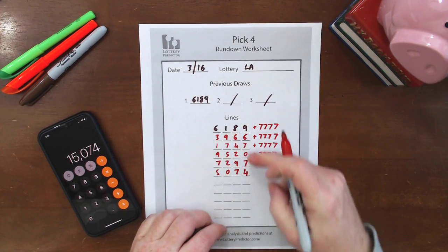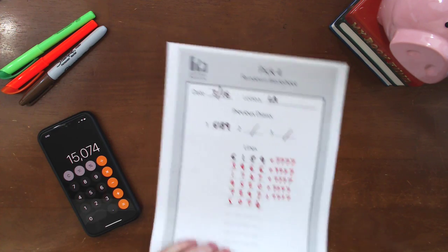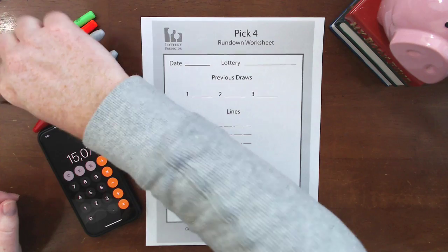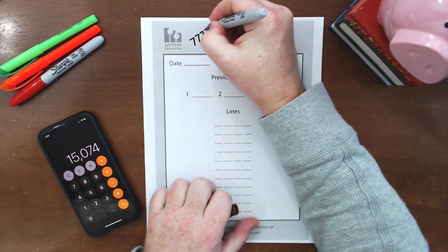There we go. So there's 5 numbers that we can now play in the Louisiana Pick 4 lottery. Alright, on to the last state here. One more example to show you all, and then hopefully you can go ahead and start doing this rundown in your state. As always, leave me a comment if it does work in your state. So this is the 7777 rundown.